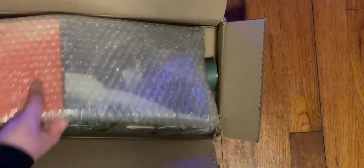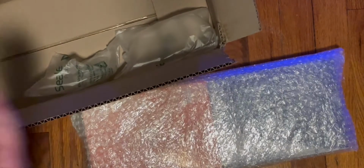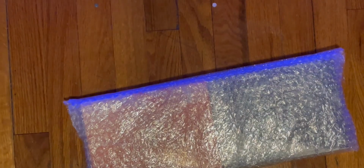So we have the albums and the posters, which I didn't think I was getting the posters, so that's kind of exciting. So we will do, or try to do, the posters first. They are very, very in there. Okay. So there are two posters, it looks like.